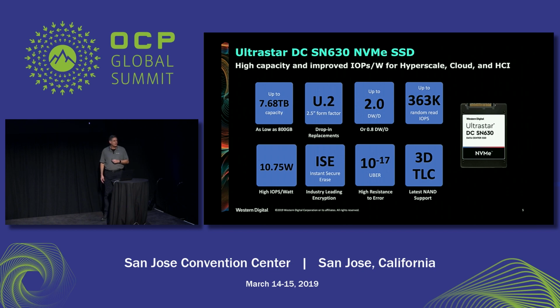Security becomes a bigger issue. This product, across the board, has instant secure erase. That's where you're using background encryption, and you can tell it to instantly erase. It loses the internal key, and now you have a drive you can redeploy or retire, knowing that consumers' data is safe and cannot be accessed. That's the feature you're going to want to look for in these types of products.